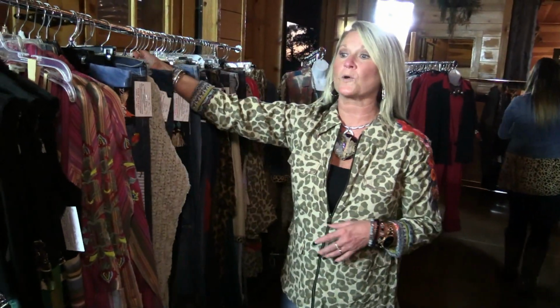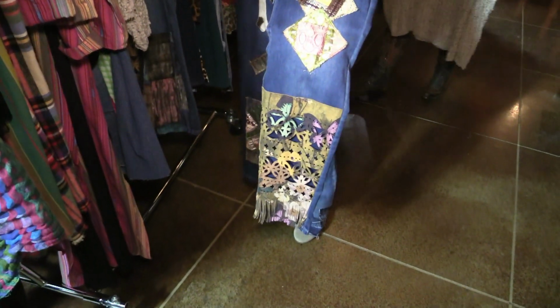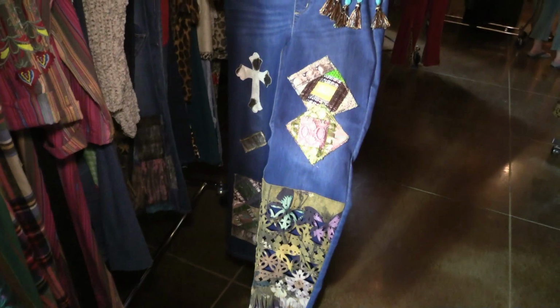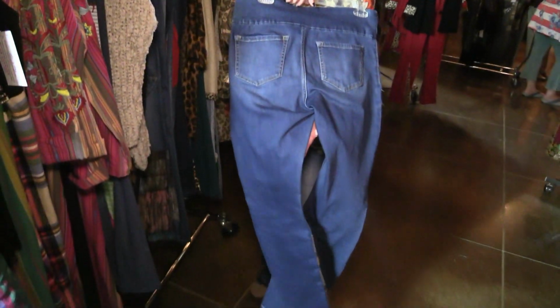I'm going to show you a couple more. This is some of their newest. Oh my gosh, turquoise and brown. Look at all that. And look at the patterns. The different textures that she puts on these jeans are amazing.